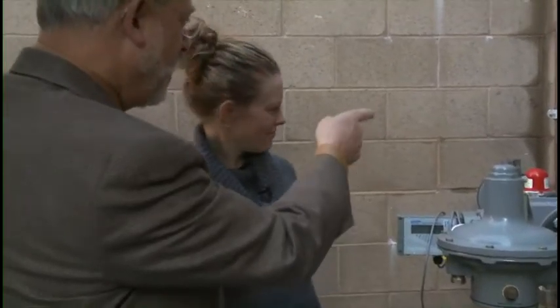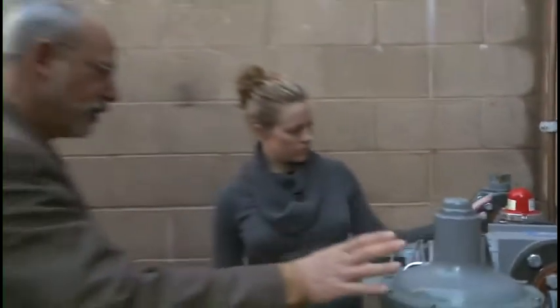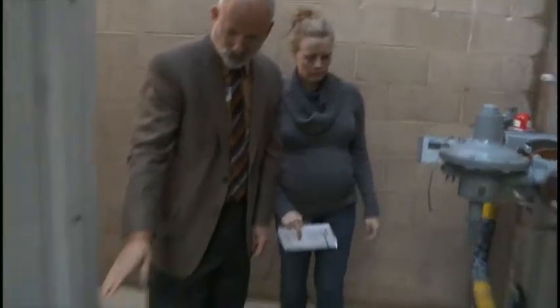And that's an earthquake valve we put in. So if there's an earthquake, this automatically turns off the gas, and then it regulates it down and goes into the fuel cell here.